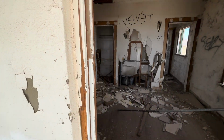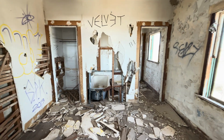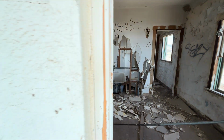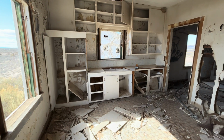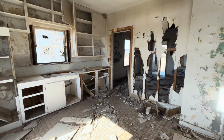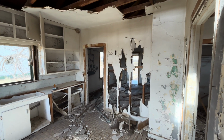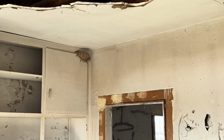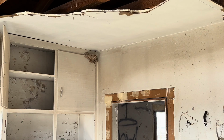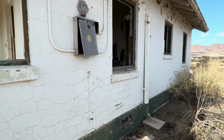This one's got a nice little cement back patio. They're not huge houses, but they're really like a 2-bedroom kind of a thing. Had nice kitchens. Be a pretty comfortable house even by today's standards. Little sparrow nests in there in the corners. You can hear the birds chirping in there. The electrical box, so they were more modernized.